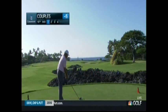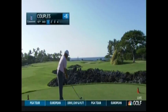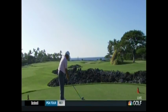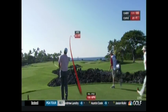Even with the back issues, Fred has remained tremendously flexible over the years. Just one of his great attributes, Mark. He's really flexible, still has that beautiful turn. Very powerful lower body. Oh, he flighted this one. And a beautiful looking drive.